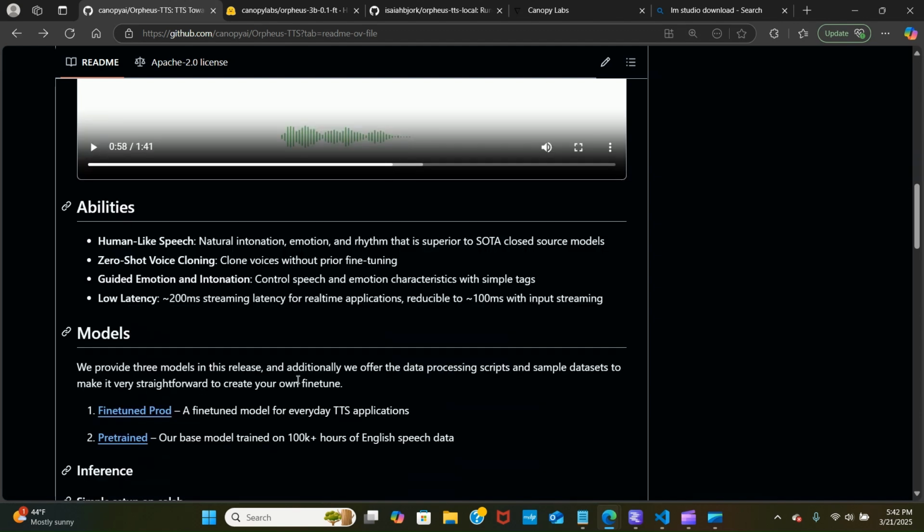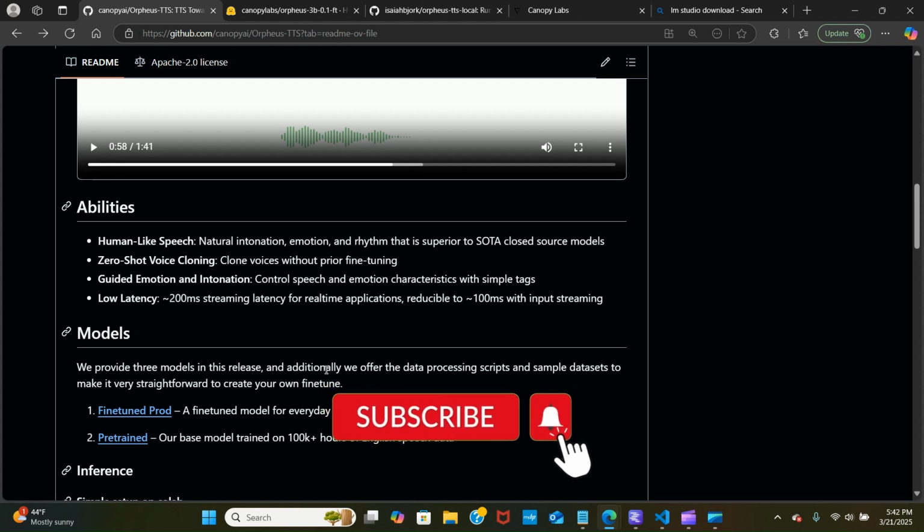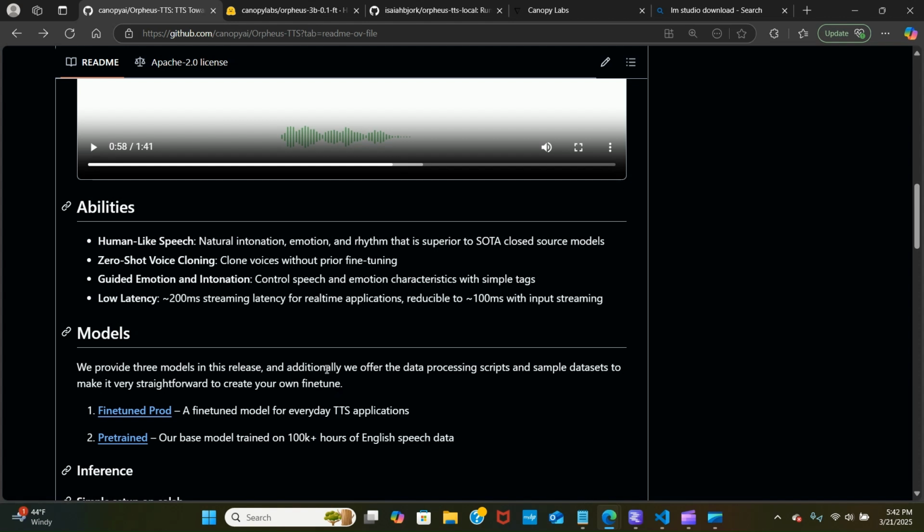Okay, so in this video, I'll introduce you to Orpheus text-to-speech, which is an open source system that is built on a Llama 3 billion backbone. It demonstrates the emergent capabilities of using LLMs for speech synthesis. It also offers a comparison to closed models such as 11 Labs and PlayHT. This model has been fine-tuned to deliver human-level speech synthesis, and it achieves exceptional clarity, expressiveness, and real-time streaming performance.